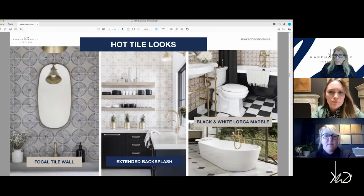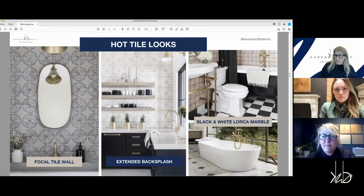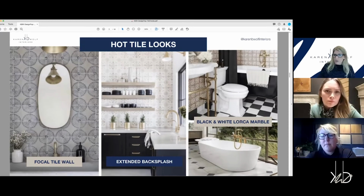And then this whole black and white Lorca marble, it's your Lorca marble, but it's this whole black and white usage of tile that reminds me of the 90s. So in particular, I love how you guys spoke about the bottom image. If you want to explain what's happening here and why you think this is so on trend.